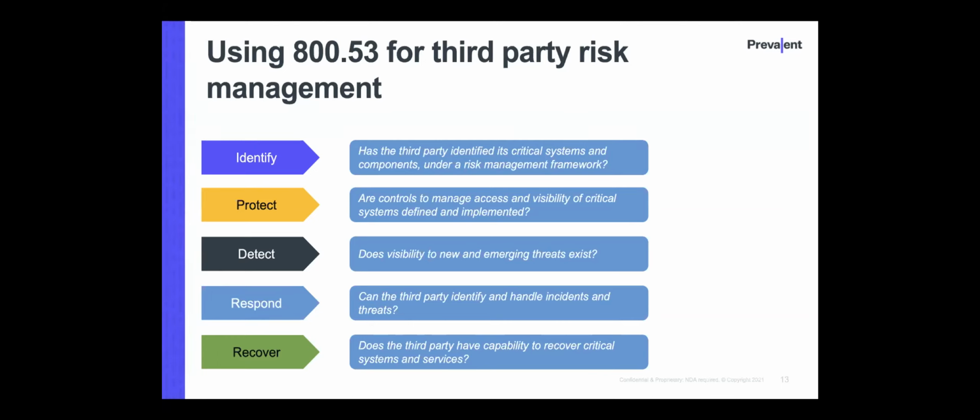Does visibility to new and emerging threats exist? So do they have detection capabilities? So through event monitoring, through vulnerability testing and vulnerability assessments, penetration testing, and the use of SIEM solutions to be continually aware of threats and where those threats do exist. Conversely, are they then filtered back up to the risk management piece, and then from a protection standpoint, the training and awareness piece?